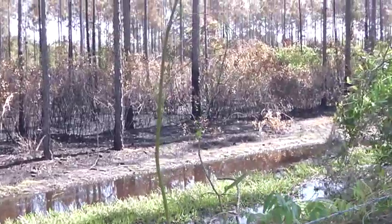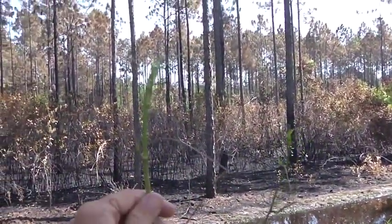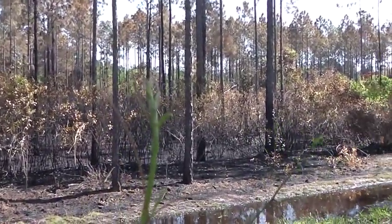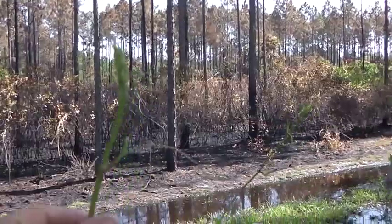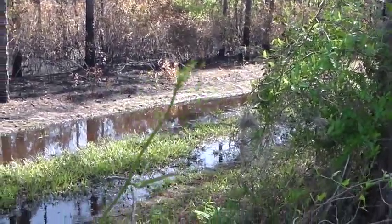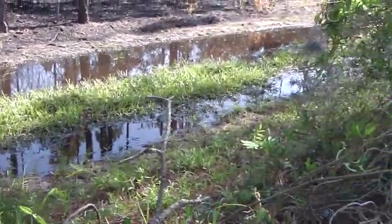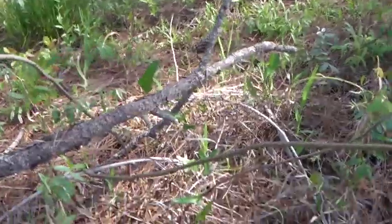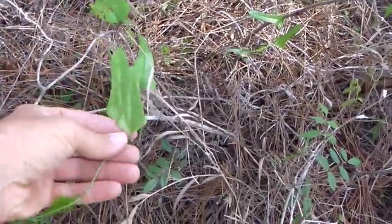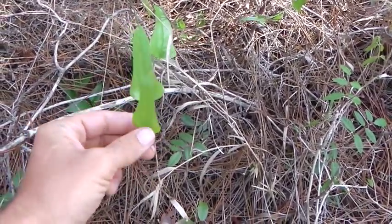Another thing that's here, try not to get too wet in this mushy stuff. This is called Smilax. How you identify these, I'm trying to find the leaves on them. This one doesn't have a lot of leaves, so you can see a smaller one here. It's this vine. It's got little spurs on it, and it's got these bell-shaped leaves.